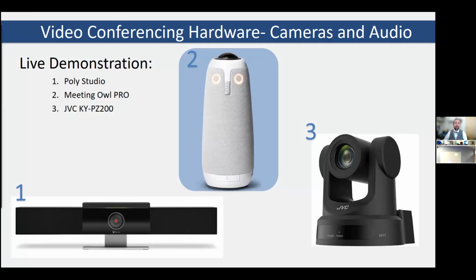So next up, we have the JVC KY-PZ200. Not quite as catchy of a name as the Studio or Owl Pro. This is a 1080p resolution camera that operates at 60 frames per second. And this is a more traditional pan-tilt zoom camera with the independent audio lens and a motorized unit to move the device around.